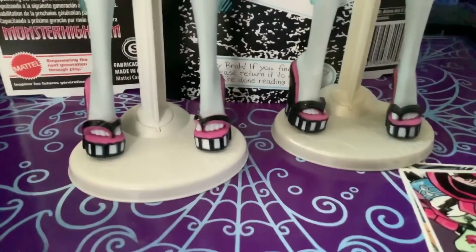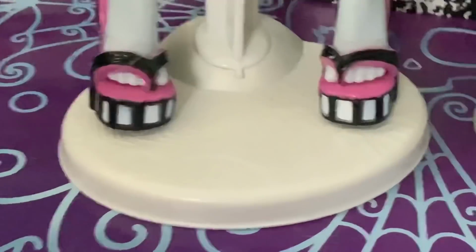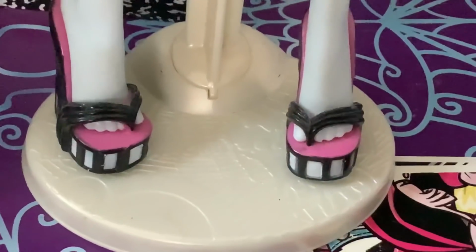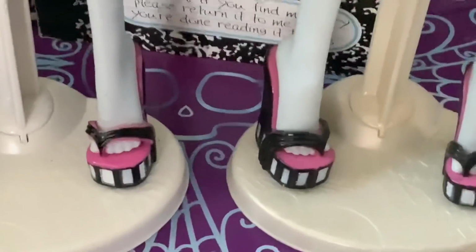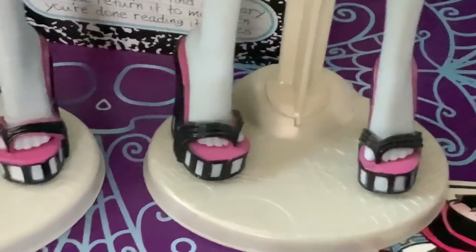I guess now's as good a time as any to start the comparisons. One thing I noticed right away is that there is more pink on the shoe straps. There's a more visible pink outline, whereas before they were just kind of solid black. Yeah, that's cute. I'm not actually sure which one I prefer. I think that they both look pretty good. This one has a bit more detail though, with having the pink outline. But they're both good, you know?